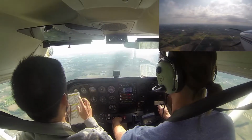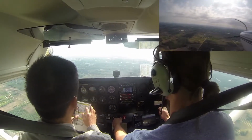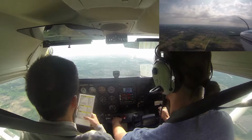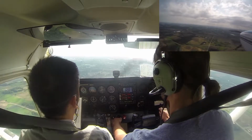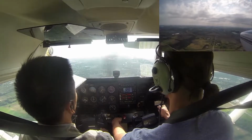Before landing checklist: we have the weather, we have arrival information, we made our radio call, our field selector is both, rudder trim to neutral, make sure full rich, primer in and lock, landing light is on, RP, we need RP to be on, and we're all done.